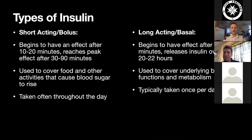Short-acting or bolus insulin is what most people think of when they consider insulin. There are different speeds of action within the broad category of fast-acting, short-acting, or bolus insulin. It has an effect within 10 to 20 minutes, but it still takes 30 to 90. Most insulins take about 45 minutes to an hour to really reach their peak. And that's what's going to be taken to cover essentially anything coming into the body. So if I wanted to go eat 3 Oreos right now, I would take my 2 units of short-acting insulin. I had some chicken for lunch that was about 4 units of short-acting insulin.